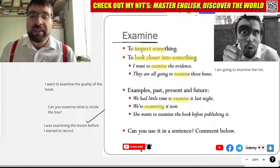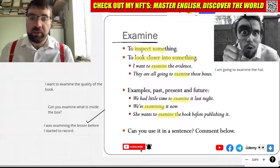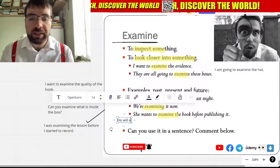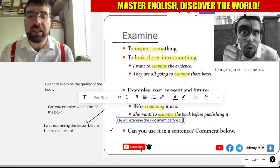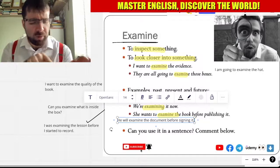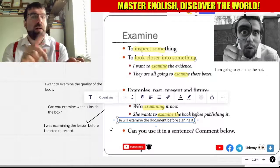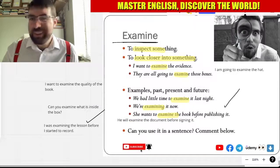She wants to examine the book before publishing it. He will examine the document before signing it. Before signing it, reading it, examine. What's this? What's that? How does that work? Before signing. Aha. How cool is that?